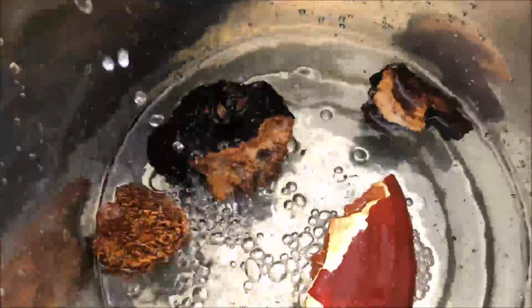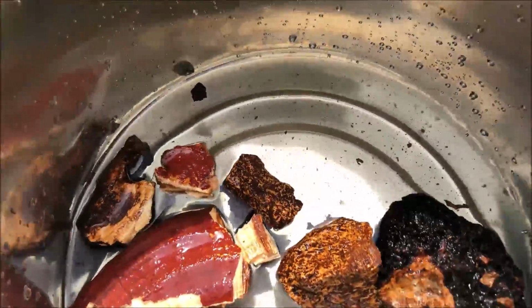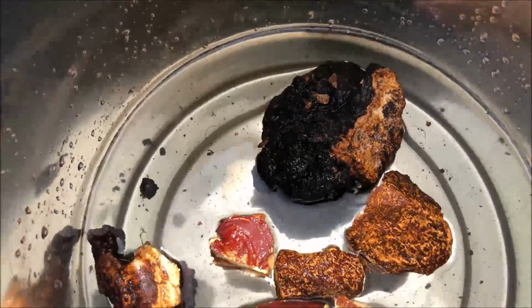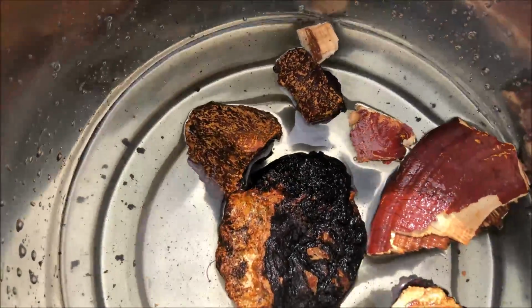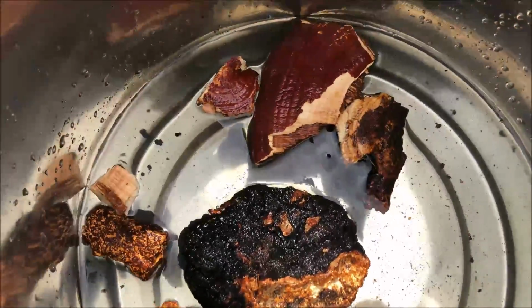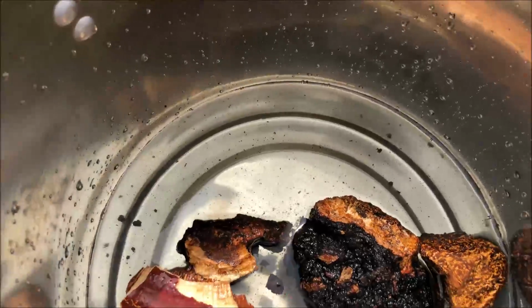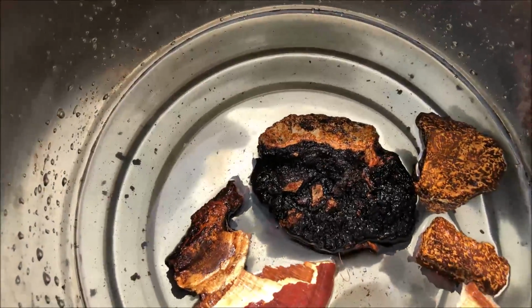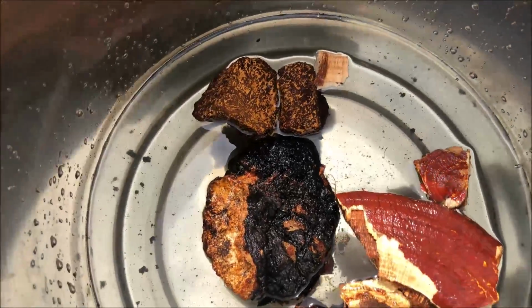Now you'll see some stuff floating around in there. That sediment is really no big deal. Everything ends up floating to the bottom. And that sediment is the mushroom too. So I have no problem drinking it. I don't even notice it. It's barely noticeable. It ends up being a very clear tea. It's extremely clear. It's very beautiful.